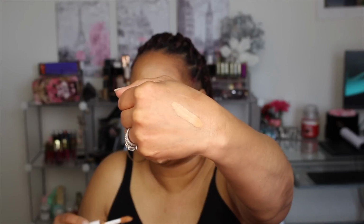So the next product I want to talk about is by e.l.f. and it is a concealer. This is the Cameo Concealer by e.l.f. Oh my goodness. And I am in, let's see, it says medium beige. I like that it has a big doe foot applicator on here. And this is the shade that I'm wearing right now. Let me show you this.